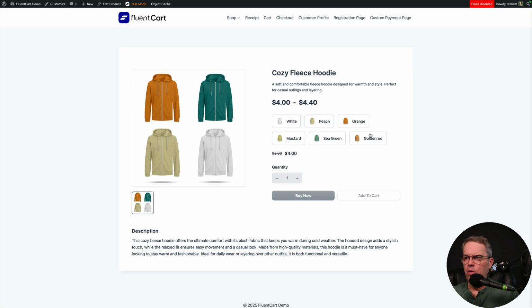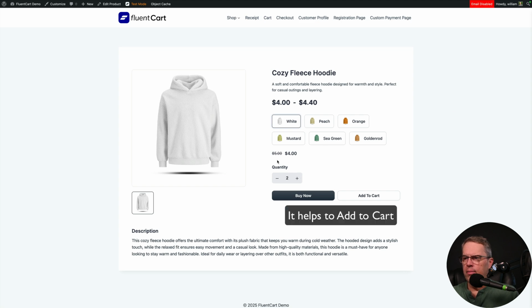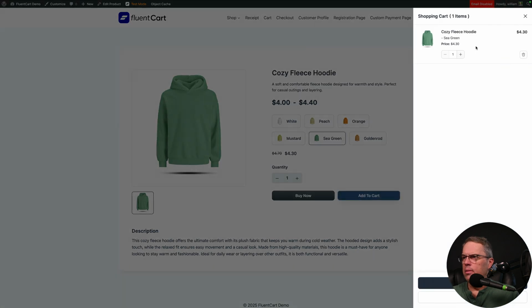So do you want it in one of these 5 colors? And how many do you want? So let's say we selected white. I want one of those. And let's try sea green. Can I add one of those as well too? So I've got 2. I don't know if I've got one white and one sea green, but you know what? Let's add it to the cart and find out. Looks like I've got 1 for sea green. Okay.